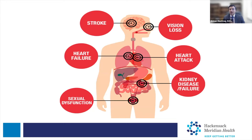Kidney disease: when the blood goes in a very rush into the kidneys, it can damage the kidneys and can cause kidney failure. It's common, and it's completely silent. You may not feel anything unless your kidneys are failing and you start feeling fluid overload, swelling, fatigue and tiredness. Also sexual dysfunction, in males and females both. Next.